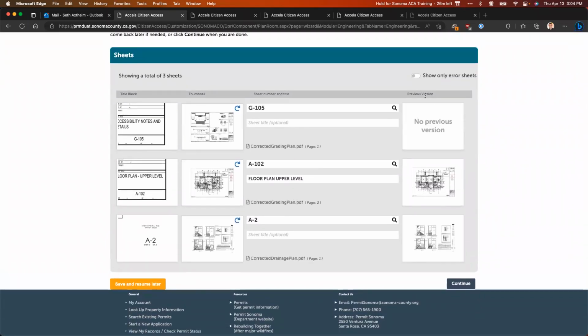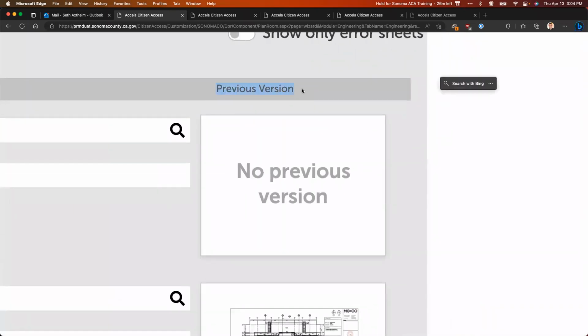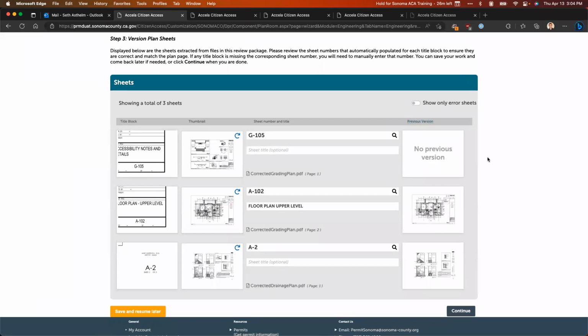Now, since this happens to be a resubmittal, we have one additional column when it's showing us the results. Now, I uploaded 3 sheets as a part of this resubmittal. And this far right column has a title of previous version. Now, from a previous version perspective, what this is going to be is a thumbnail preview of the previous version. So I'm going to see one of 2 things here. I'm either going to see a thumbnail that says no previous version, meaning we were not able to match the sheet submitted with one that was previously submitted, or I'm going to see a thumbnail of the previous version of the sheet that matches that same sheet number already in the system.